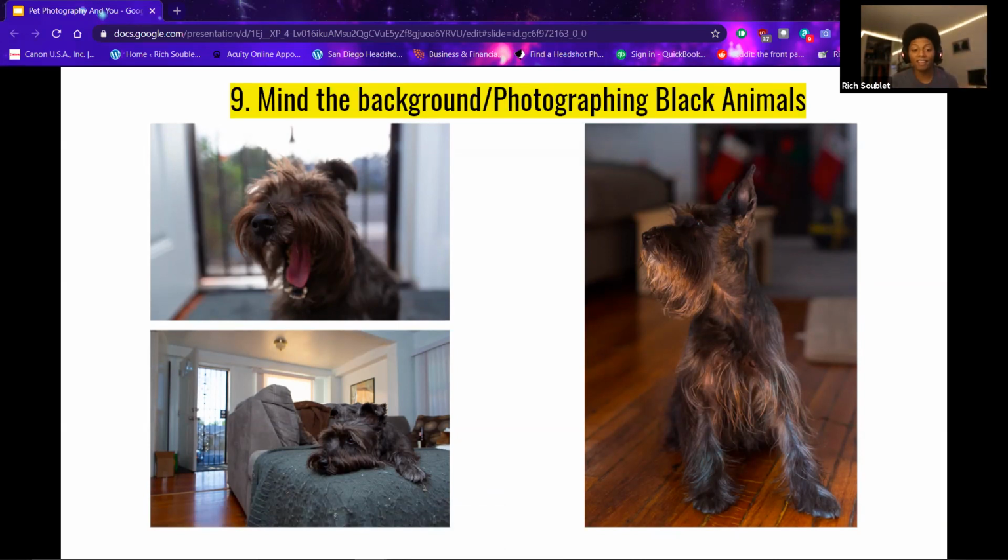That said, if you have some other light source like a flash, or even a powerful lamp, LED lights are great for this because they don't get hot, right? And they're constant, they're not flashes, so it's a little bit less bothersome for your animal. But if you have something like that you can shine, that'll give you a much better image of your dark colored animal. You can also solve this with software.